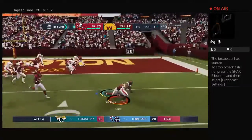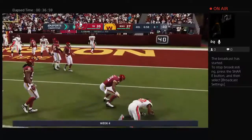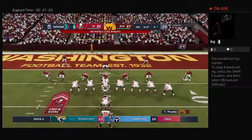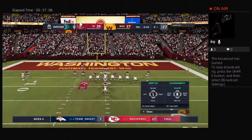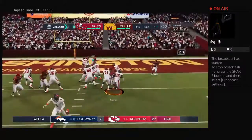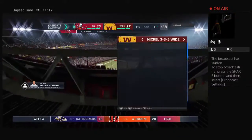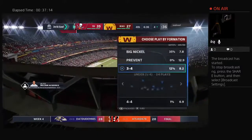On the carry, it's Logan. And he'll get blown up behind the line of scrimmage. Back at the 6. That's going to go as a loss of 1 on first down. On second down, it's Cannon. He gets him a little bit closer. He takes it from the 6 inside the 5 to the 4. Ball carrier.